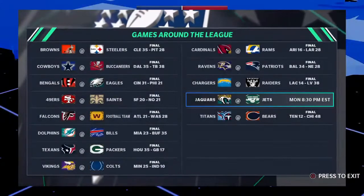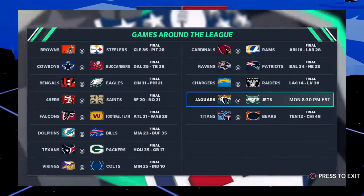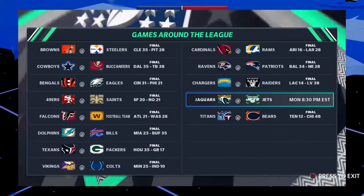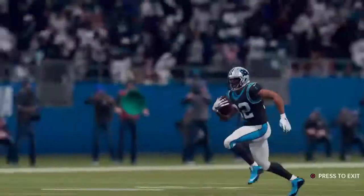And lastly, on Monday Night Football, this will be one to tune in for, as they've got a good one lined up between the Jacksonville Jaguars and the New York Jets. Meanwhile, our game has been a boat race, very one-sided to this point. And for the call of the second half, let's get it back to our commentating team of Brandon Godden and Charles Davis.